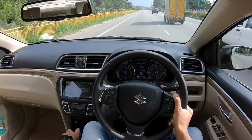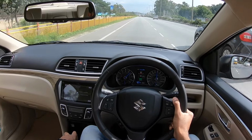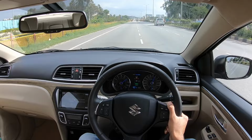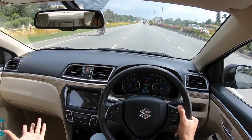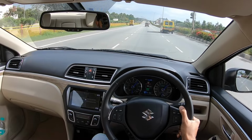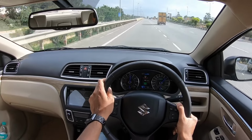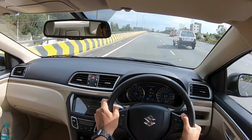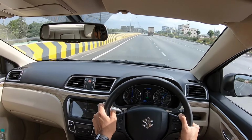Now come on Ciaz, now this will keep beeping all day long, which is kind of sad. And here we are in fifth gear, so 5-speed gearbox. There's also a 4-speed automatic which has been carried over from before. As you can see, this car feels kind of stable at high speed surprisingly, but yeah, wind does affect it a bit.